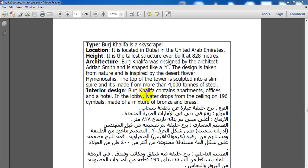Interior design. Burj Khalifa contains apartments, offices, and a hotel. In the lobby, water drops from the ceiling in 196 gimbals made of a mixture of bronze and brass.